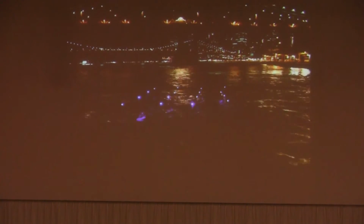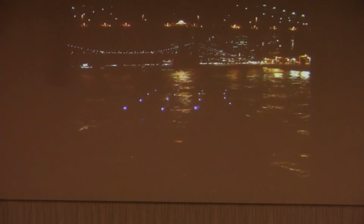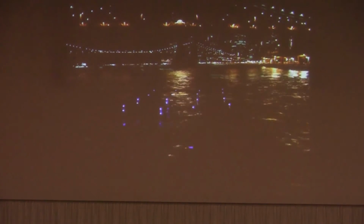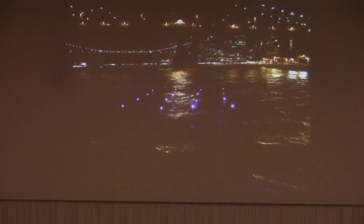And the idea of this project is really to change the view of the river from a pretty reflective surface into a view of a teeming habitat, the appreciation of that.